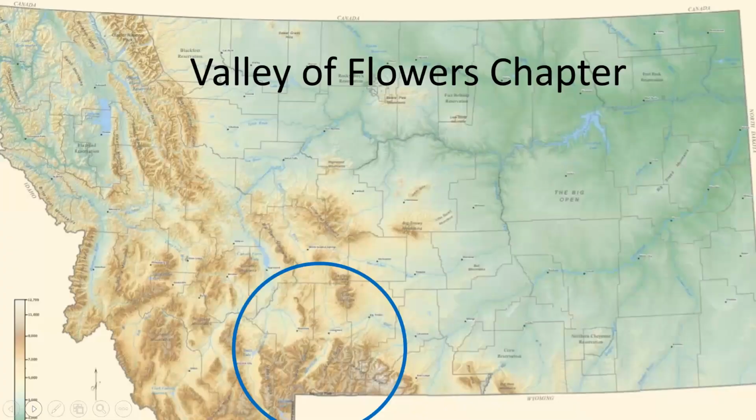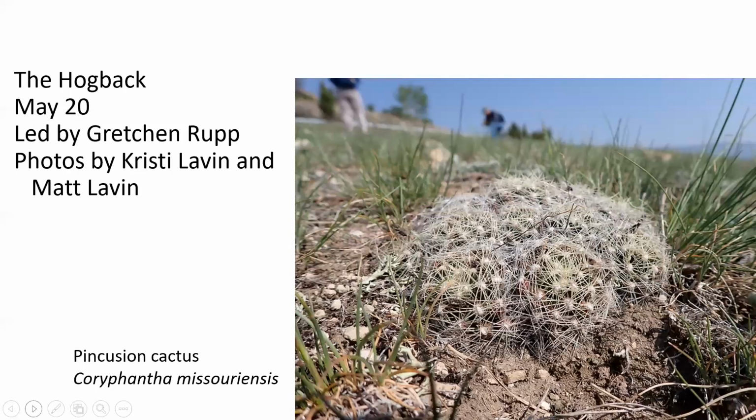In the region of Valley of Flowers, Bozeman, Livingston, Big Timber, to the west all the way over to Ennis. I led this field trip in late May on the Hogback, which is a ridge that runs east-west and penetrates the Paradise Valley about a dozen miles south of Livingston. And it's limestone, and it's very dry, and it flowers quite early. They were not in bloom, but these cacti were pretty spectacular on the lower slopes.